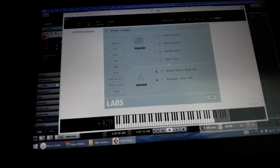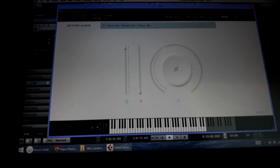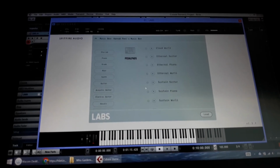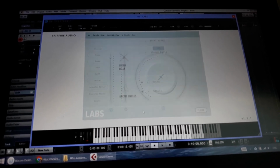Just to show you some examples, here's the music box. What a great tone quality. What else we got? Sleigh bells. Arctic swells. Listen to this.